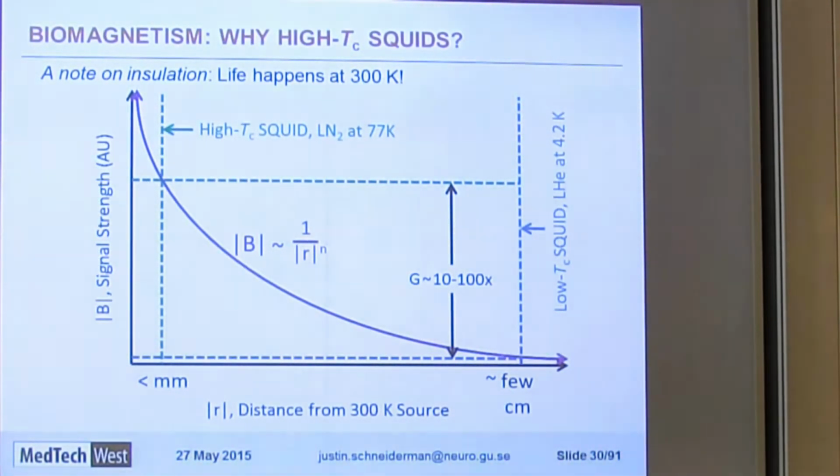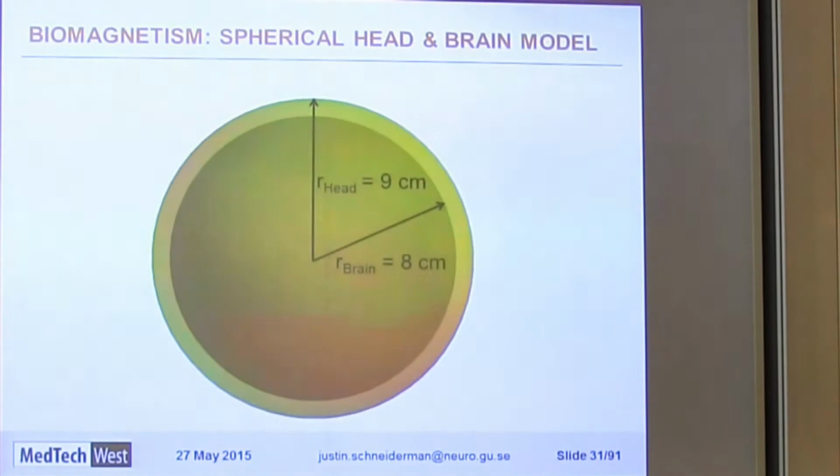TC MEG. However, to understand that better, I think it's important to take a look at what it is that we're actually looking at when we're looking at magnetic fields produced by the brain. To do that, what people often do is start with a spherical head brain model. Here we have the brain, inside which you have a set of electrical currents simulating brain activity. Then you have the skull, scalp, cerebrospinal fluid and everything else that adds roughly another centimeter or so before you get to the outside of the head. So we're non-invasive. Our sensors are going to be somewhere out here.